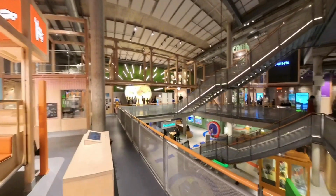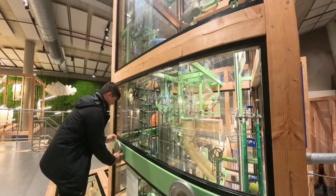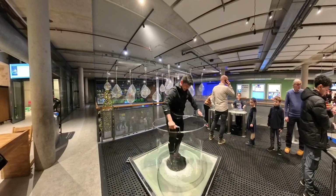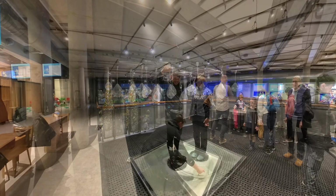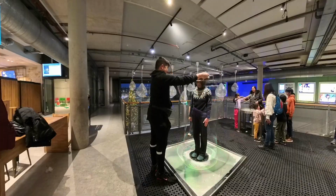There are 5 floors, and almost everything is hands-on. I'm not just standing around reading signs, I'm touching things, trying experiments, and learning without even realizing it. I make giant soap bubbles and explore so many creative, interactive exhibits that keep me busy for hours. Every corner feels like a new discovery, and it's impossible not to get caught up in the fun.